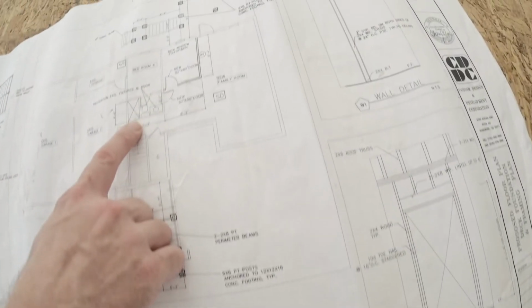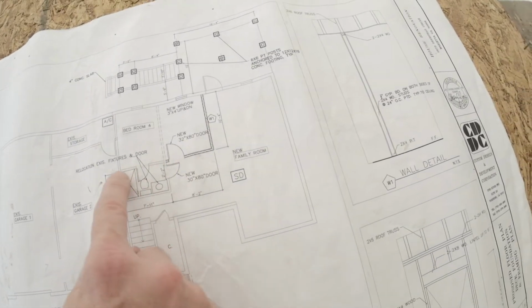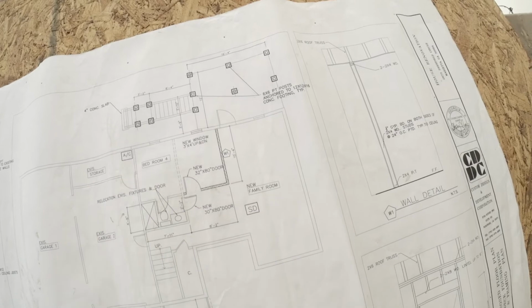Then down here in the basement, we added this bathroom right here, and then we also turned this into a bedroom, which we're gonna go and check out here in a second. So let's go check out the basement.